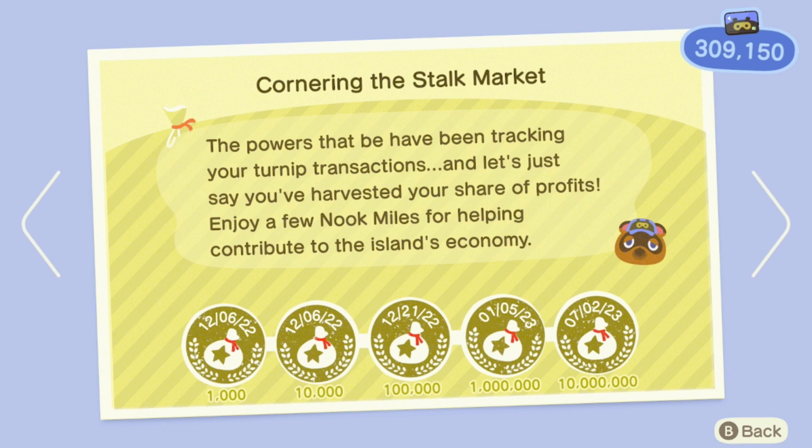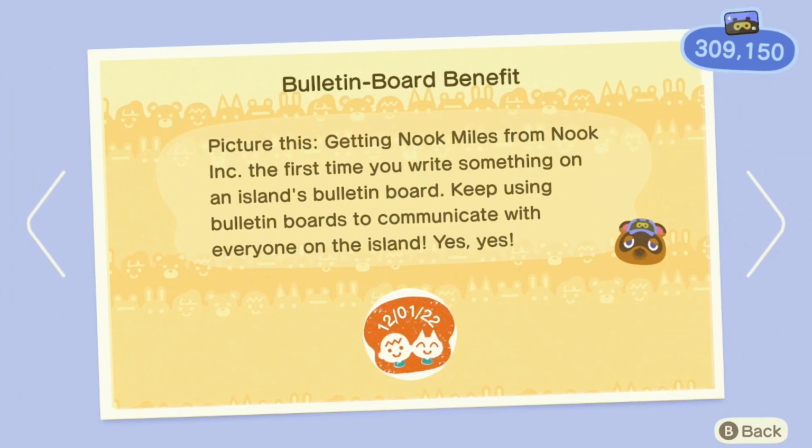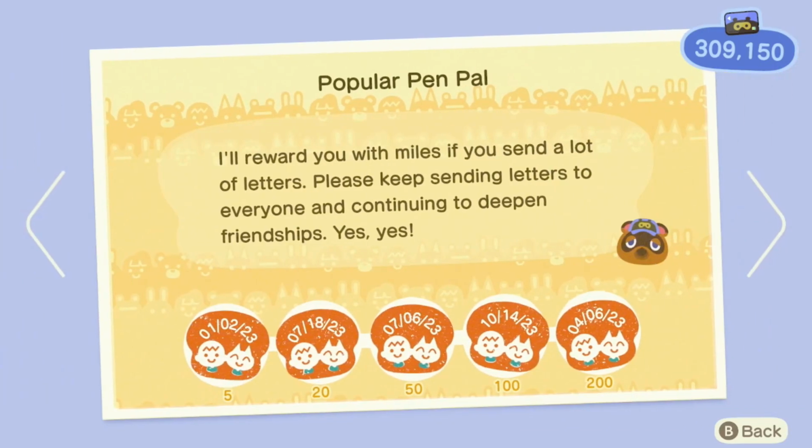It took me a couple of trips because I bought so many turnips. But I wanted to be through with this one. I don't like the turnips. I don't like having to be careful because they spoil. No more loan payments. That's the bulletin board. Those are all kind of gimme.